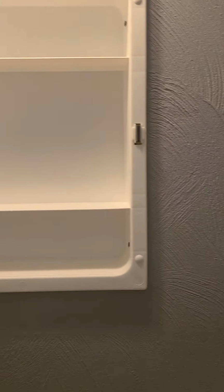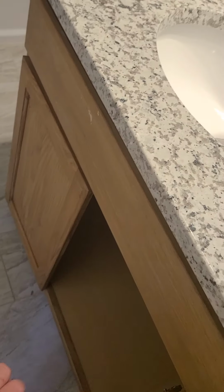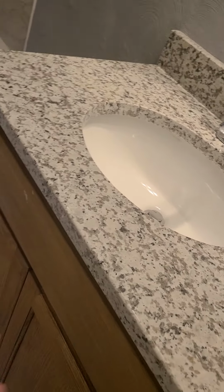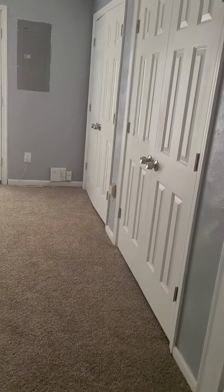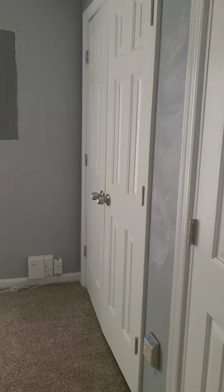You have a medicine cabinet here, which is nice, especially in a bathroom that is going to be accessed by your guests and so forth. You do have some cabinets down here. Now this is interesting. This is unfinished wood. It looks like they may have stained it, sorta, but it's not sanded and sealed. So that's interesting.